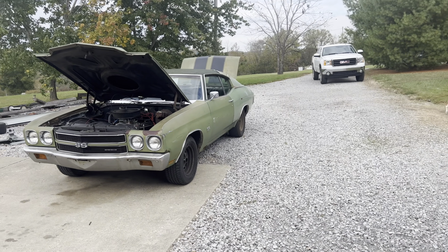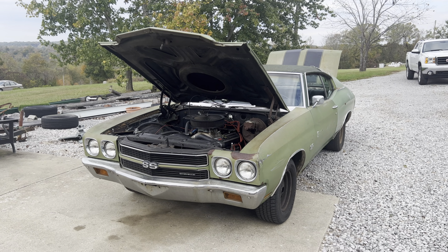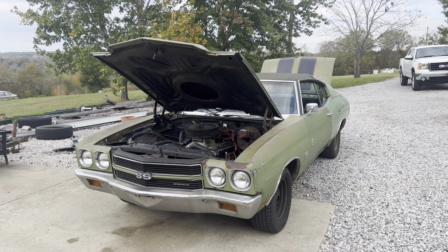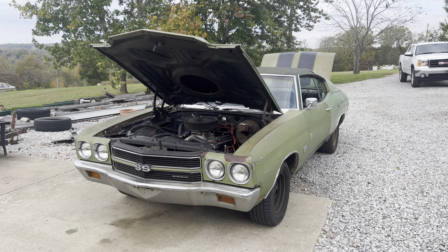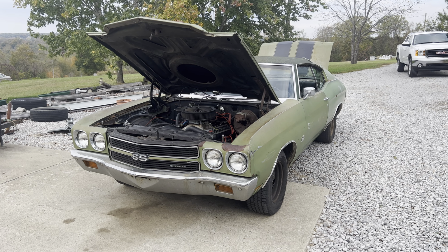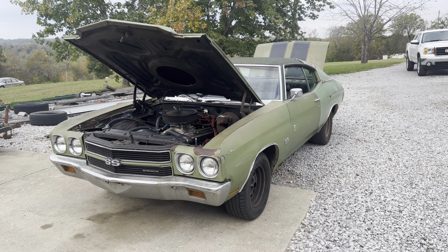So I hope you enjoyed this video of this 1970 Chevelle SS396. Really cool story behind it. Again, Willie Nelson's studio guitarist bought this car new in Nashville, Tennessee. Grady Martin was the guy's name. Really cool story right there. Been in this area since 1984 with this owner. Fully matching engine, transmission, rear end with a 502 in it now. Really cool car.